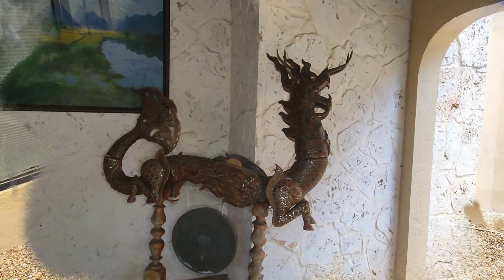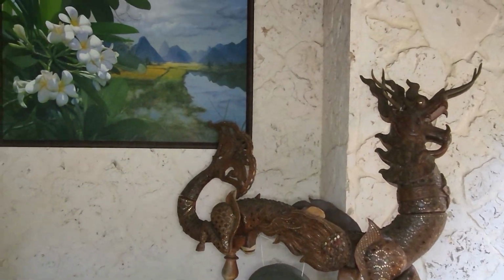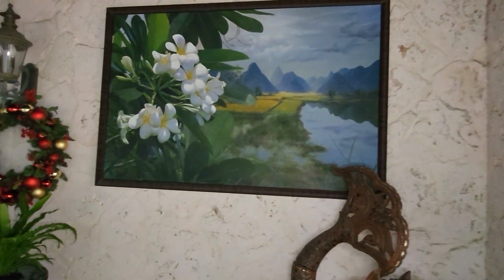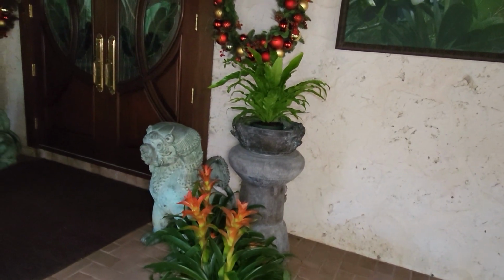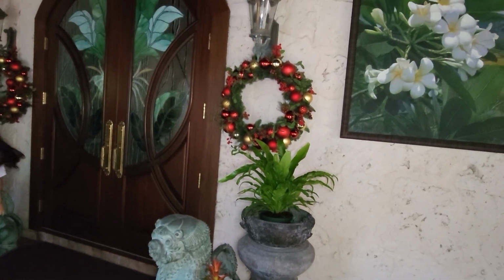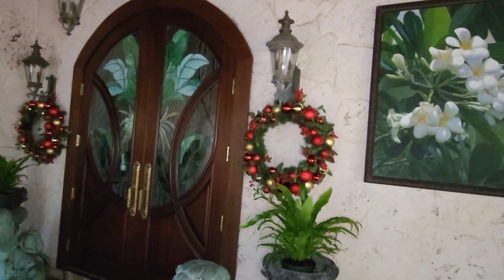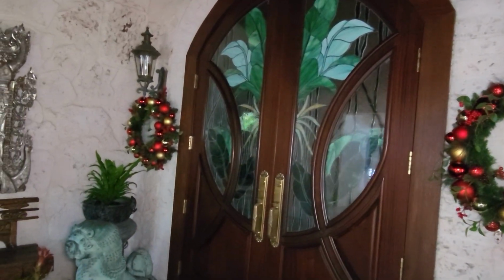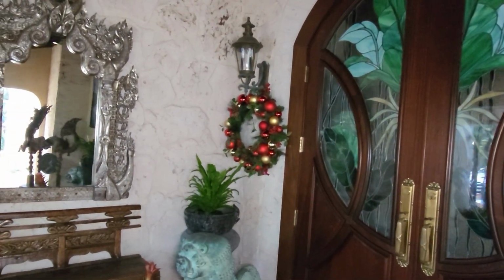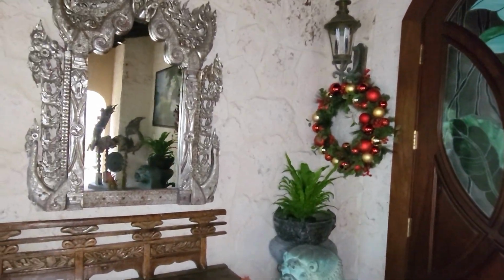Pretty cool. This is the front of the house. And guys, we're gonna get to the orchids, okay? So, relax, enjoy, because we are gonna get to the orchids.